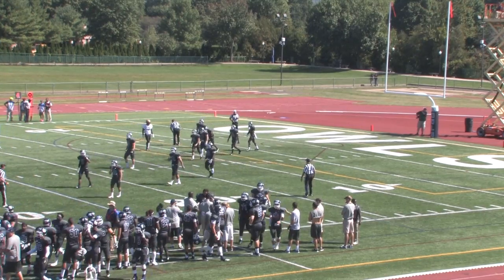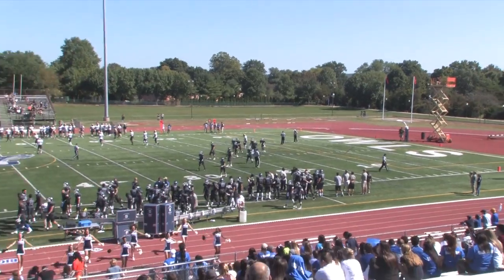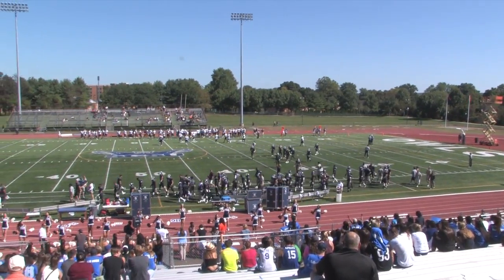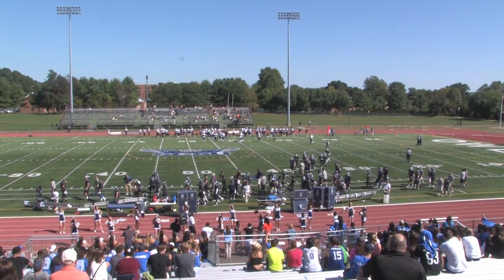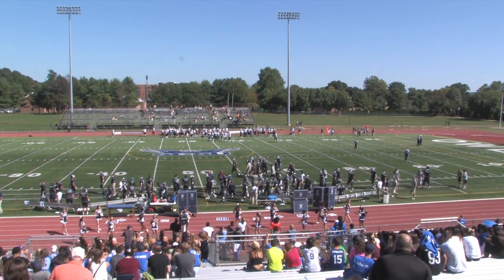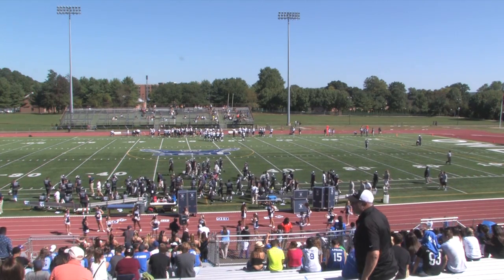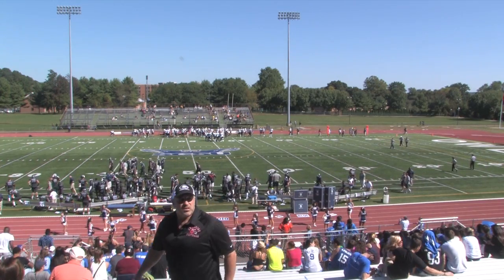That would be the end of the first quarter. Four, Southern nothing, AIC zero. The fans, members of the SCSU gymnastics team, will be canvassing the crowd during the second quarter for donations for the Make-A-Wish Foundation, the official charity of NCAA Division II athletics.